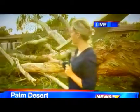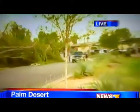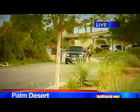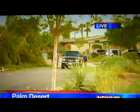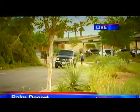And all along this roadway here, this is Elkhorn Trail. These trees line this street, tree after tree, just as massive as this one, down all along this roadway. We've seen several of these trees into some of these apartments, on top of some of these carports. We've heard reports of folks having to be cut out of their homes in order to get out.